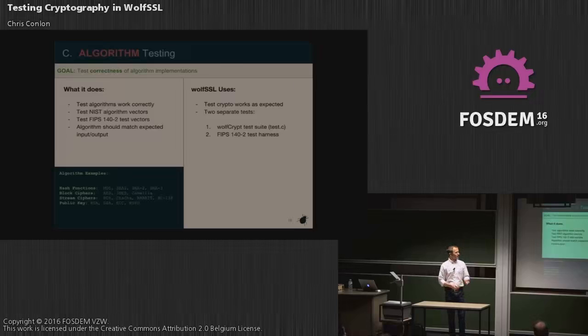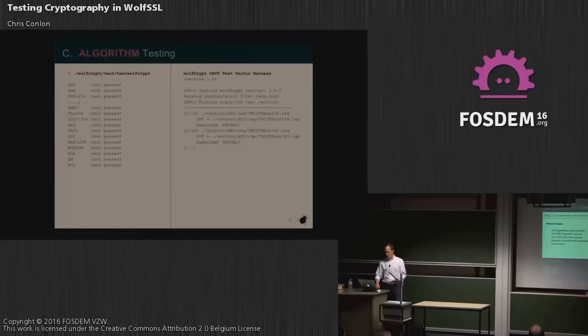And the other thing that we do is we recently went through FIPS certification, which is like a stamp of approval certification for a crypto library. And with that, there's a whole bunch of test vectors that come with that. So on a regular basis, we run all those vectors through the library as well. So again, this is verifying the correctness of the implementation of an algorithm. And it's also helpful when porting, because we can port to a new platform, run these tests, and make sure the crypto is working on a new device or a new platform.